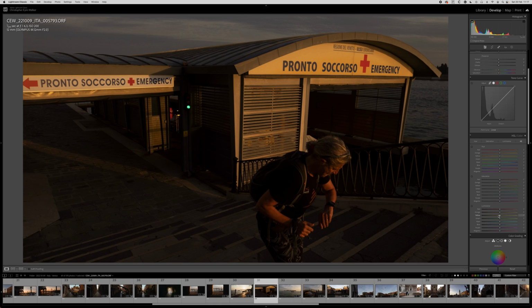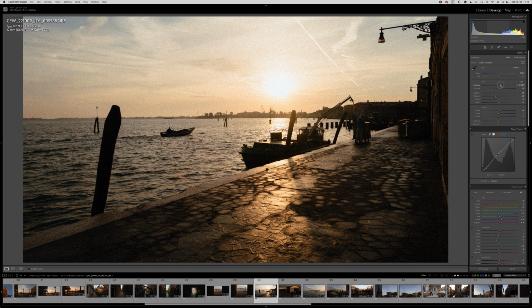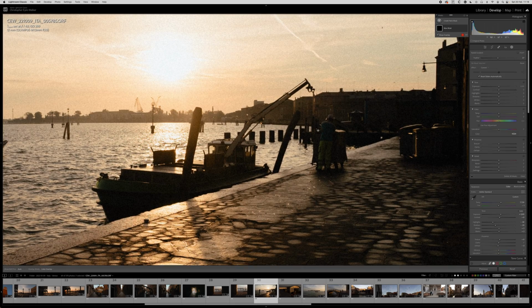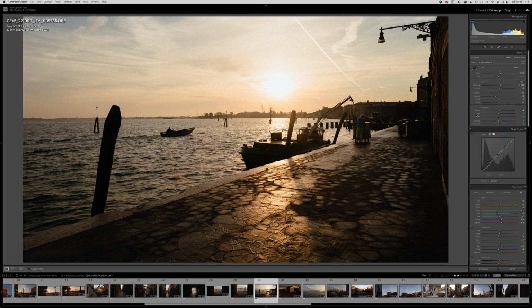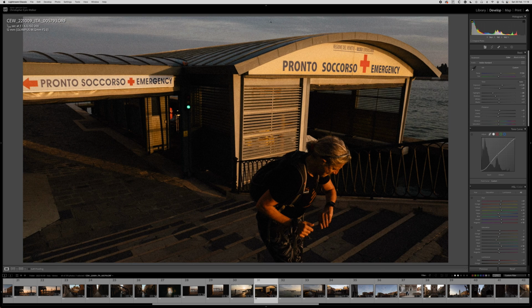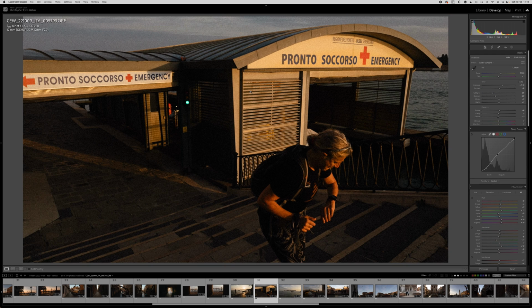I'm more of a desaturated kind of look guy, photographer. But let's bring down the exposure a bit more. There we go. The trash collection I think is really awesome. So this is something we need to bring out. There we go. Fantastic. Another runner at the emergency dock. I need to correct my tilt a little bit. Not my tilt, my rotation. And I'm happy with this. Looks good. Move on.